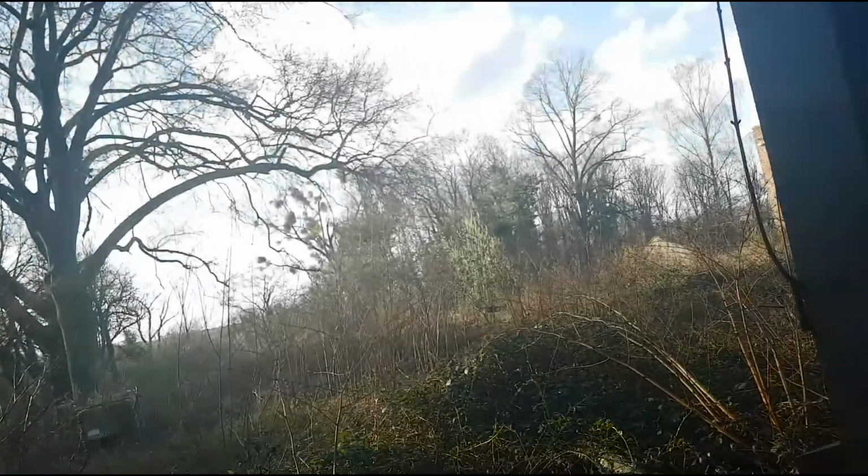So I'm a little scared. I'm not sure if it is just me or if it is actually somebody up there. I don't really know. I'm sort of guessing, really. But yeah, this place does look pretty cool, despite the fact that I heard that from upstairs.